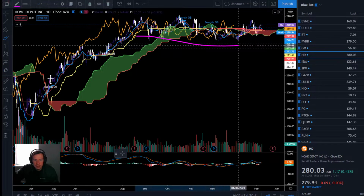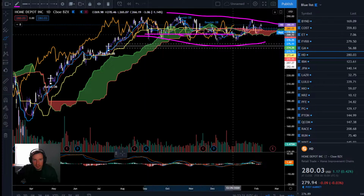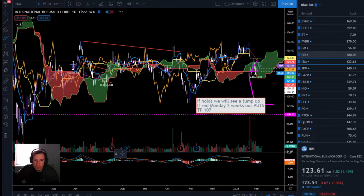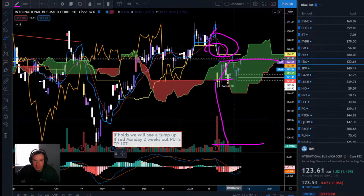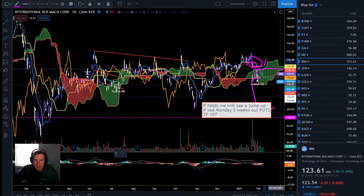HD, easy. It's in a downtrend, but breakout or breakdown, either way, that's most of the stocks I'm looking at. Again, this one has a huge gap resistance, and it's at the top of a breakout. If it breaks up, we see it fill the gap, and if it doesn't, it's coming back down.